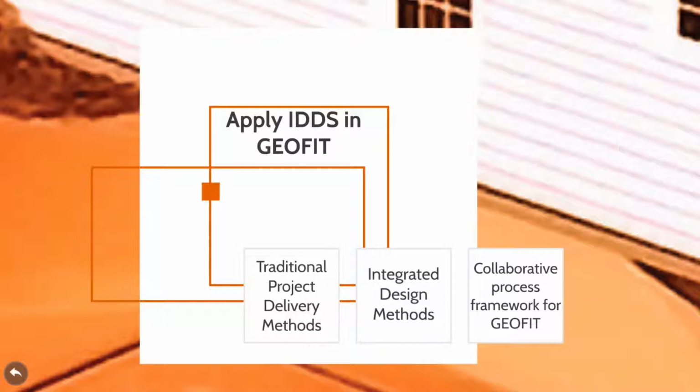The actors, the design phases, and the collaborative working tools will be defined in a general way in order to be adapted and then applied to each case study.